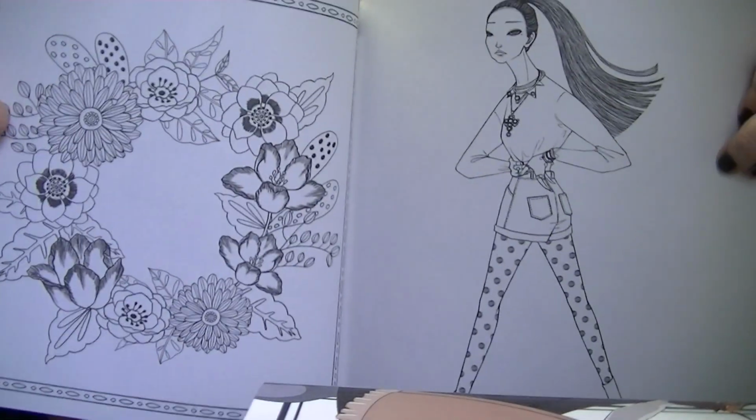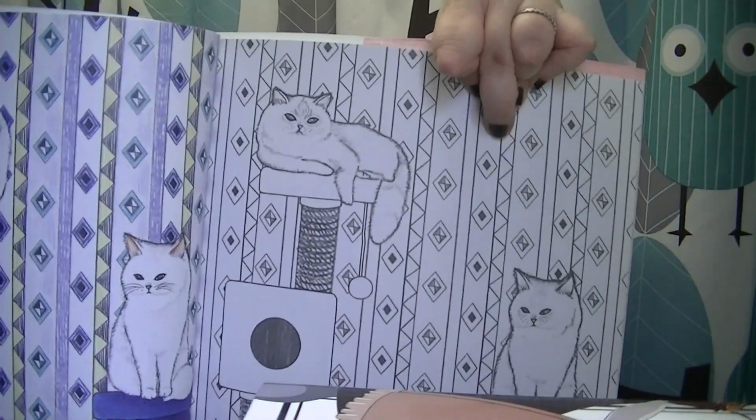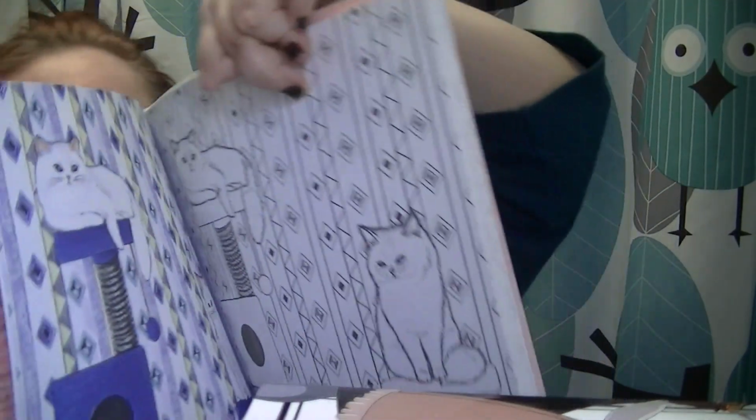here's another one, but then they're interspersed with flowers and deer and kitty cats. It's a really unique book. I've never seen any coloring book like this before, so it's really neat, and I'm excited. The paper quality is really good. It's a very heavy coloring book, and I'm really excited to get started on that.